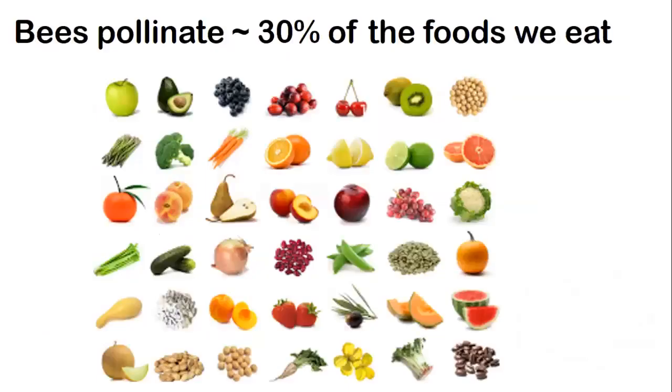Bees pollinate 30%+ of the foods we eat. And indeed, Einstein was one who said, if we don't have bees, we don't have food. He was very worried about the plight of bees during his time. And very many other people say, without bees, if we're going to lose 30% of the foods we eat, then that's not good for us. There's no food security there.